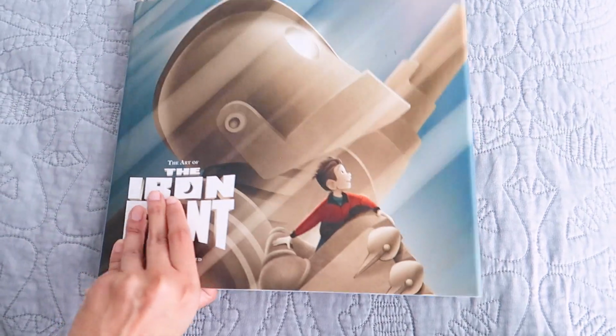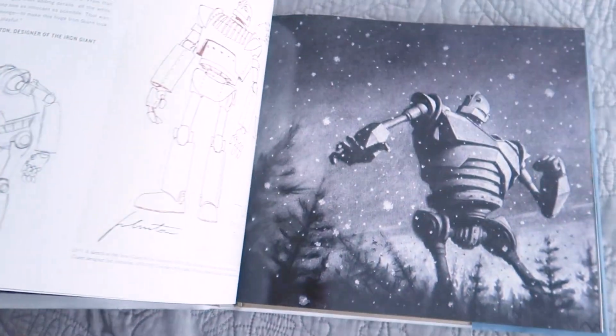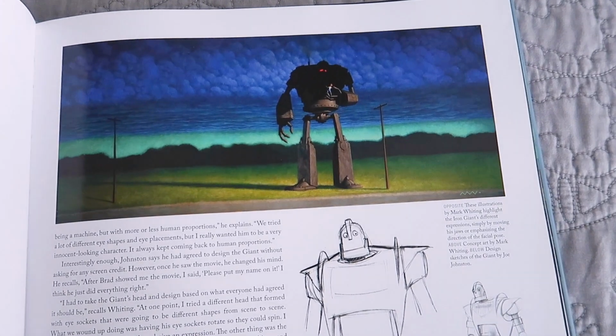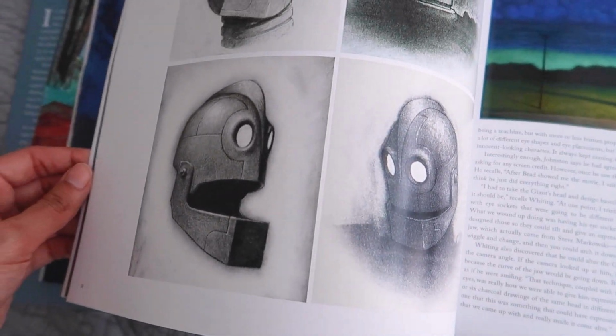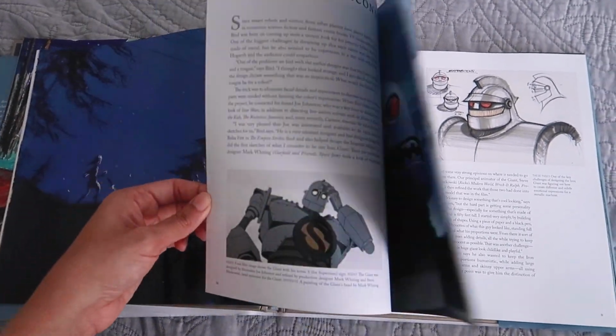The Iron Giant is pretty much one of my favorite animated films, or just films in general of all time. It's really such a gorgeous, gorgeous movie. The cool thing that I found out in this book is that originally The Iron Giant was developed to be a rock and roll musical of sorts, and that's why you'll see a lot of initial concept art, which is quite different from the actual feel of the final movie.